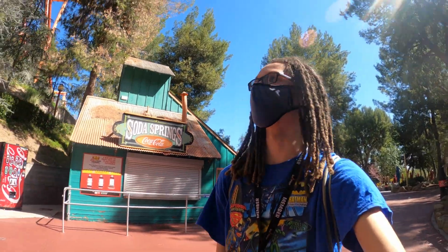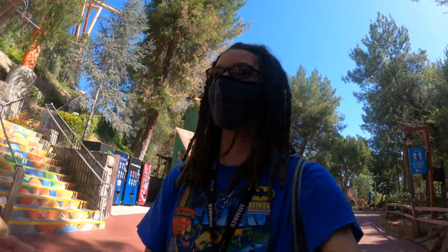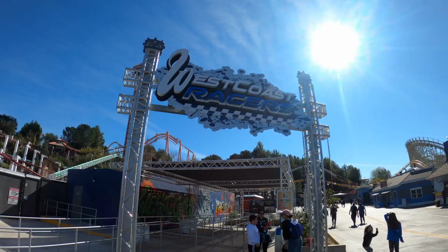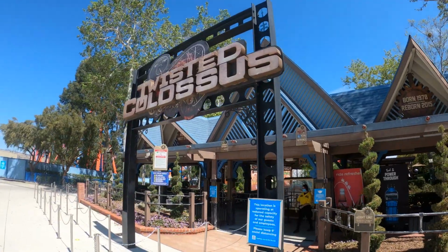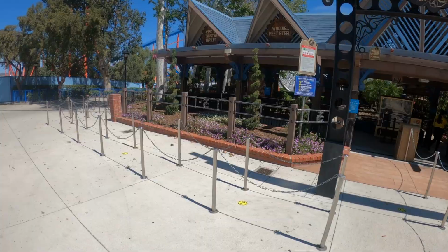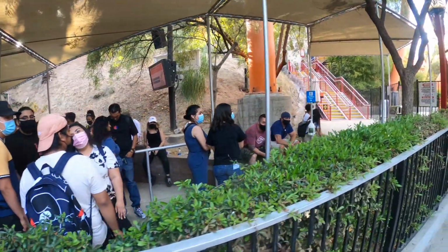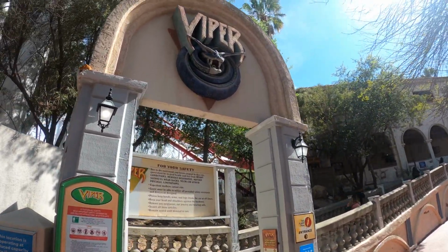The food lines won't be horrible at around 12:30, so it shouldn't be that difficult to get food around that time. If you manage to ride X2, Tatsu, Sunday the Ride, West Coast Racers, Goliath, and Twisted Colossus all before 12:30 to 1 p.m., then you've pretty much successfully beat out the crowds. It isn't the easiest thing in the world to get rides on all of these in only 2 hours, but it is possible, as I have done so many times over the years.